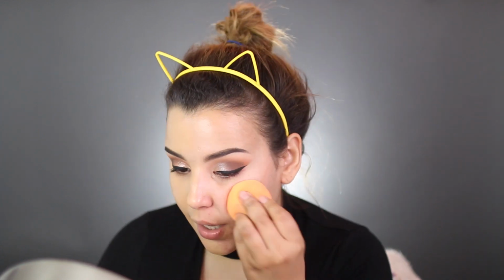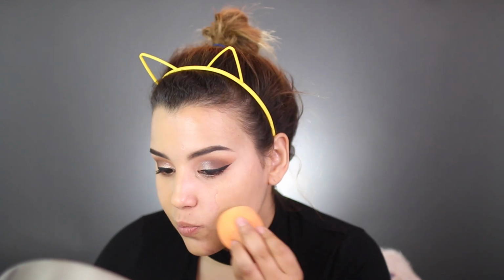I do find that the Revlon Color Stay foundation is a little bit on the pink side, so I want to warm it up a little bit with a little bit of these Hard Candy Pigment Drops. And this is definitely going to give me a closer match to Double Wear. And I'm just going to use the other end of the Miracle Sponge.